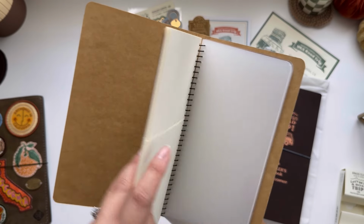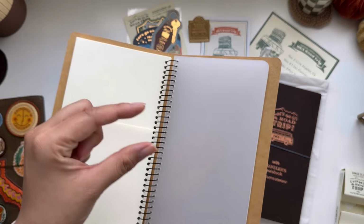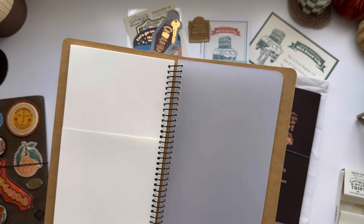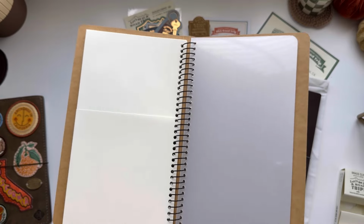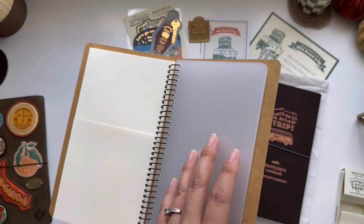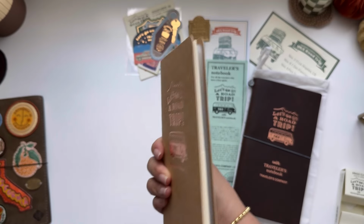I originally maxed out on all of the pages that I could. They gave you this little slit for you to feed the pages into so you could see what the maximum was. You didn't have to get to the maximum, but there was a maximum so that you're not bursting your notebook already before you even get to use it.